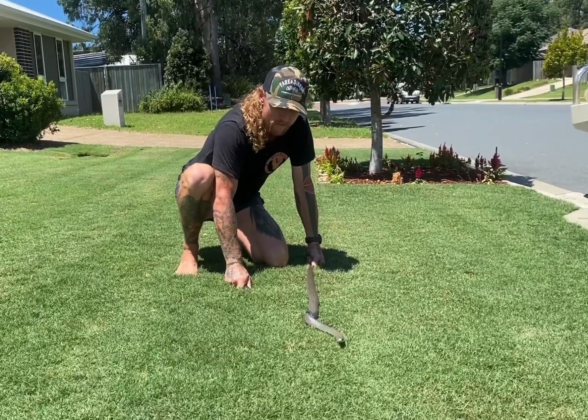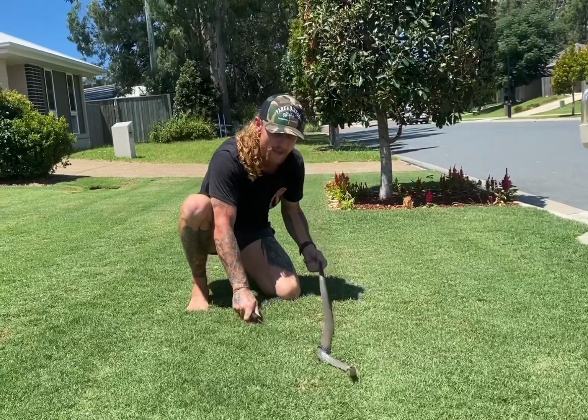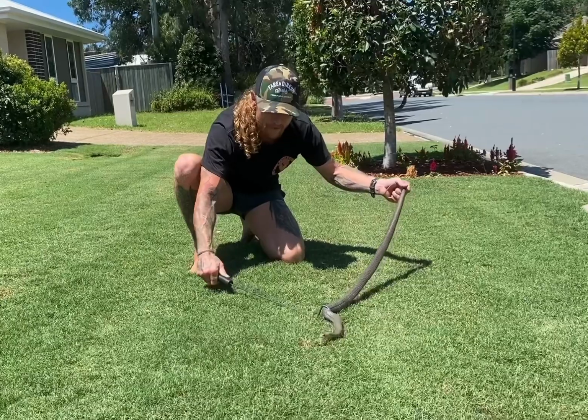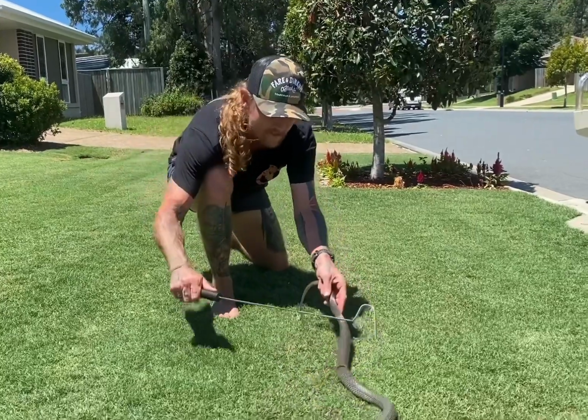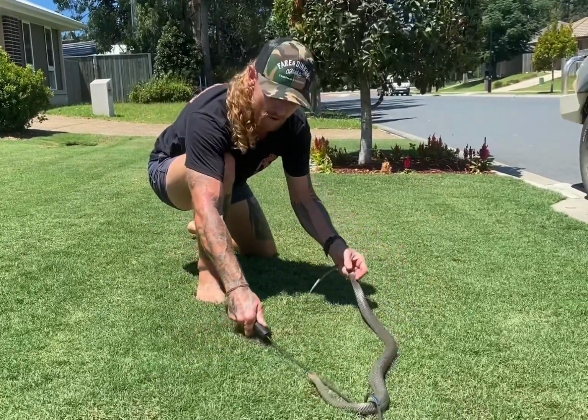So leave it up to the professionals. Don't try and grab one like what I'm doing, because you will have a bad day. You will end up in hospital. You will have severe issues if you get bitten by a highly venomous snake here in Australia. All right, if you don't know what it is, you just assume that it's venomous and you ring a snake catcher and you let one of us look after it for you.